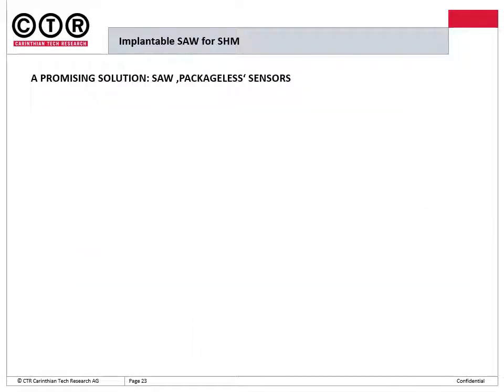Another problem we probably will have to face is housing failure, because if we want to implant SAW devices in materials, they will have to withstand the process conditions, which means high temperature, pressure, and so on, chemicals all around. And one possible solution might be to simply get rid of the package.